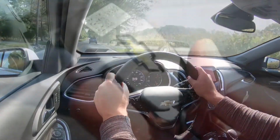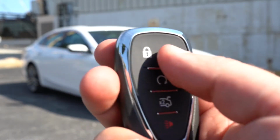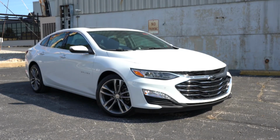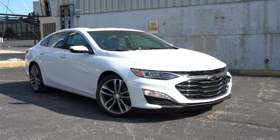Then when it comes to the startup, let me first start by showing you guys the key here. You do have your Chevy logo on the one side, and when you flip it over, lock, unlock, that button to pop the rear hatch and that circular button in the middle, that is actually going to be your remote start. So for those super cold days in Pennsylvania, you can actually warm up the Malibu before you actually get inside, so it feels like you're in Malibu once you actually get in it.